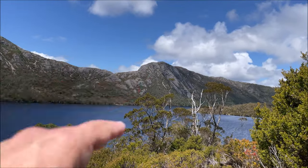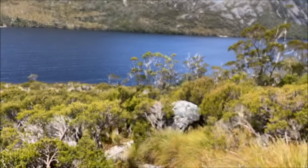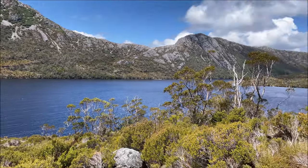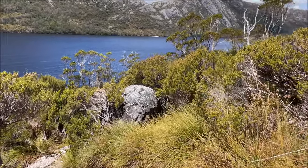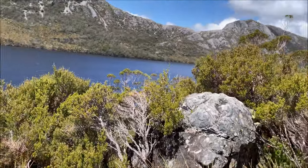Hanson's Peak, where I was about 2.25 hours ago, starting the trip on the opposite side of Dove Lake. What a great day it's been.